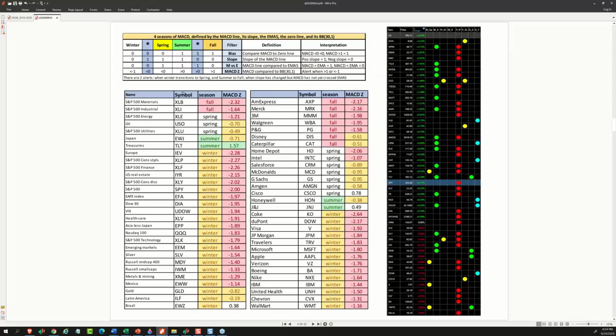On the MACD Four Seasons, still being dominated in the Dow and the ETF 30 by the winter. Tons in the winter. Same thing in the Dow. Honeywell and Johnson & Johnson are holding up better than most, as are Japan and Treasuries, as we noted yesterday.